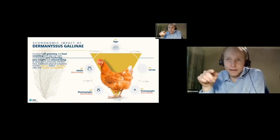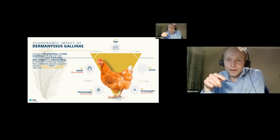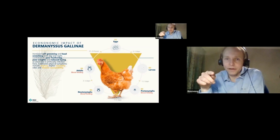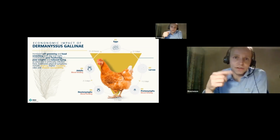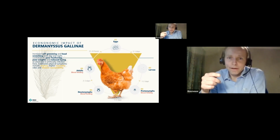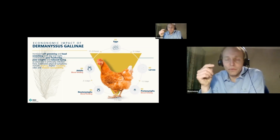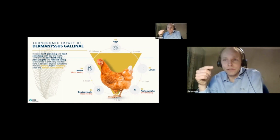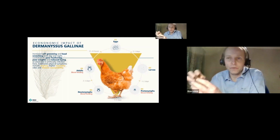After 1 to 2 days of taking that blood meal, it will transition into the next stage in the life cycle called a deutonymph. The deutonymph also then needs to take a blood meal in order to progress. And then she will progress into her adult state after 2 to 3 days. With adults, you've got males and females. The female will feed on poultry blood every 1 to 2 days. And then when she's fed, she will lay her eggs very, very quickly. So she'll lay her eggs within 12 to 24 hours, and she'll lay a clutch of anything between 1 to 7 eggs.